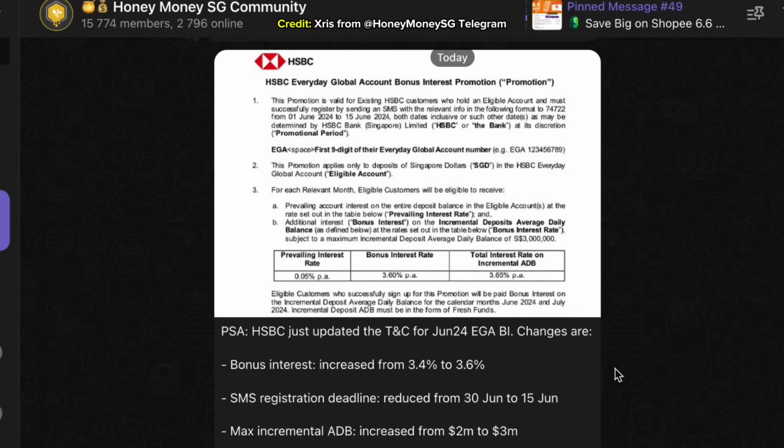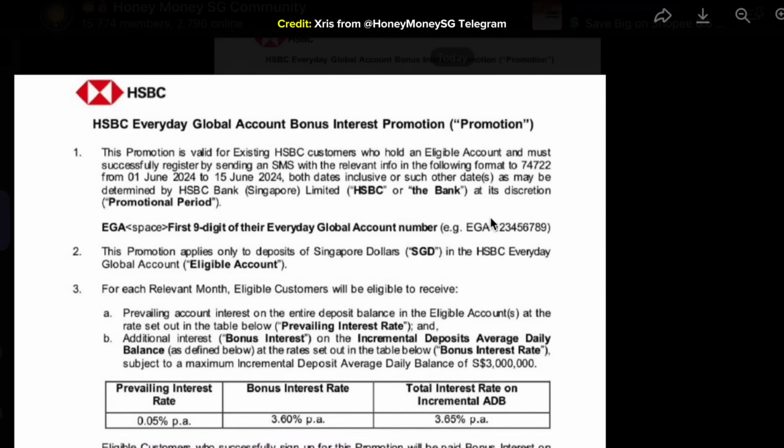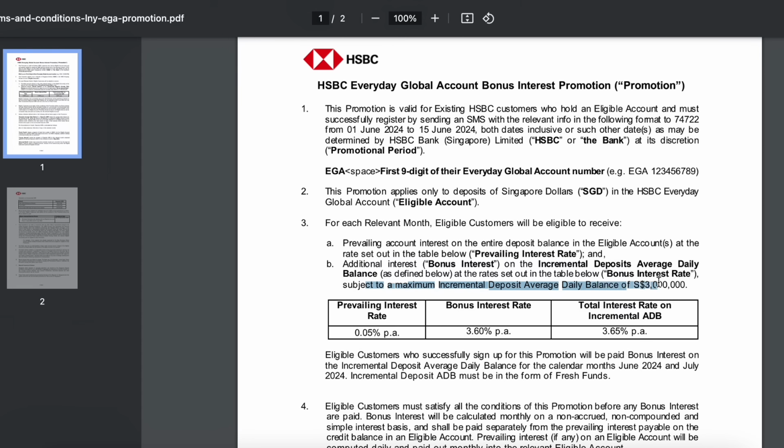Good news just came up on Telegram. Chris notified us that HSBC is going to have an update on the bonus interest. Right now it's going to be up to 3.6% per annum, so no more 3.4%. So more money for you lah. But there's also a change in the registration deadline until 15 June, and the max incremental ADB increased to 3 million Singapore dollars. So take a chance and apply for it.